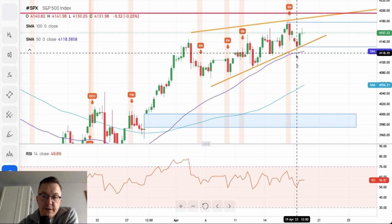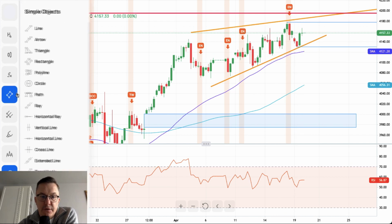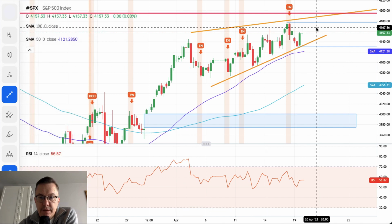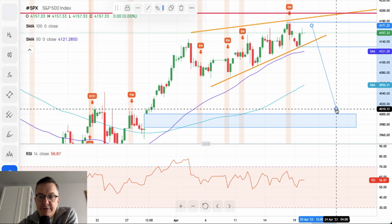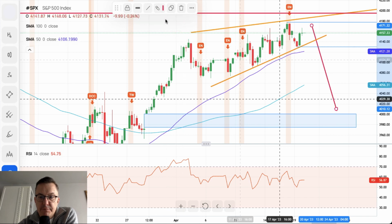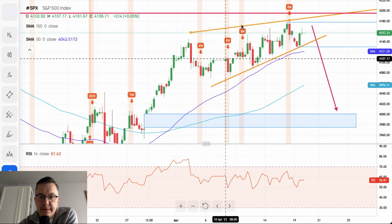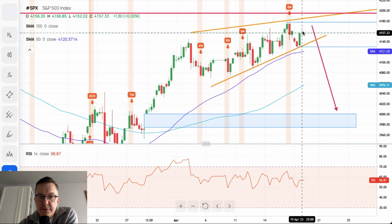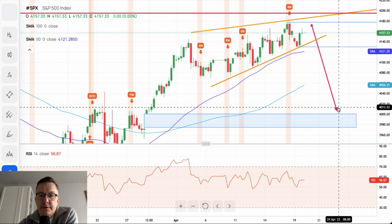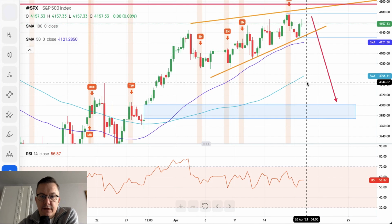It's below the 50 and 100 periods moving average. So this kind of scenario for the S&P 500 maybe in the near time, it's hard to say when exactly, is nothing impossible these days. So if this is the rising wedge, then of course we might see the breakout to the downside and maybe even the gap cover very, very soon on the S&P 500 market.